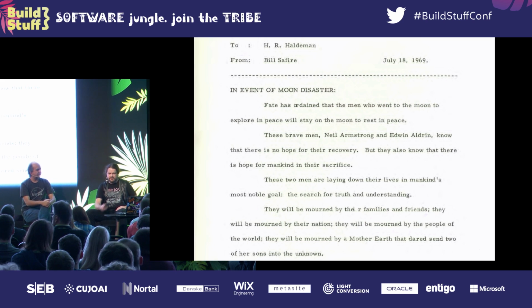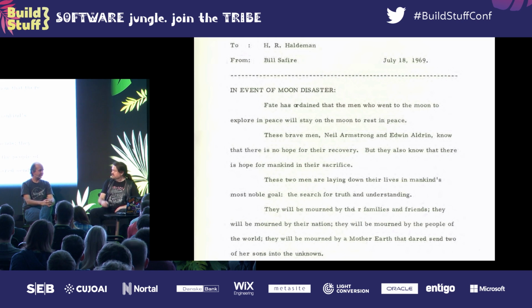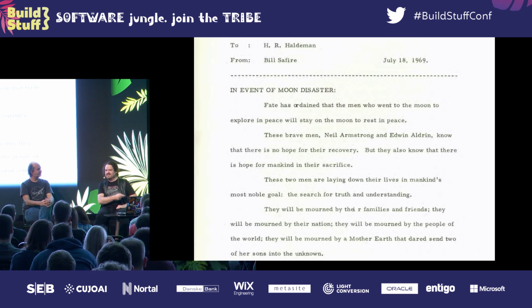I think it's telling, one, that they did actually anticipate this, but two, that they didn't think of it until 2 days after the launch. That's agile for you. Just in time. All right, they're in space. Now we need speeches for what happens if they get stuck in space. They didn't need them yesterday because the launch might not have worked. Just in time delivery.